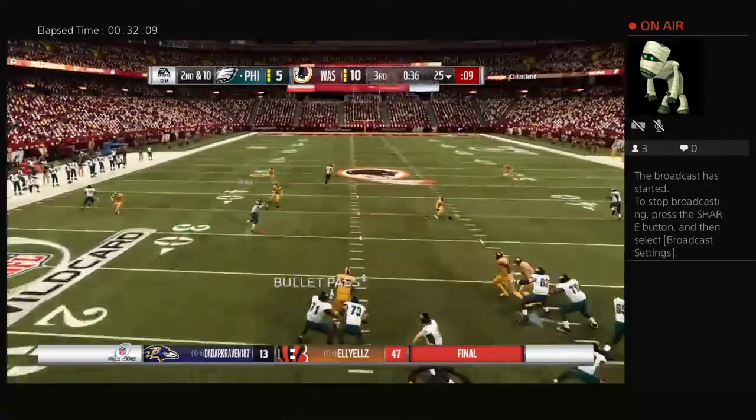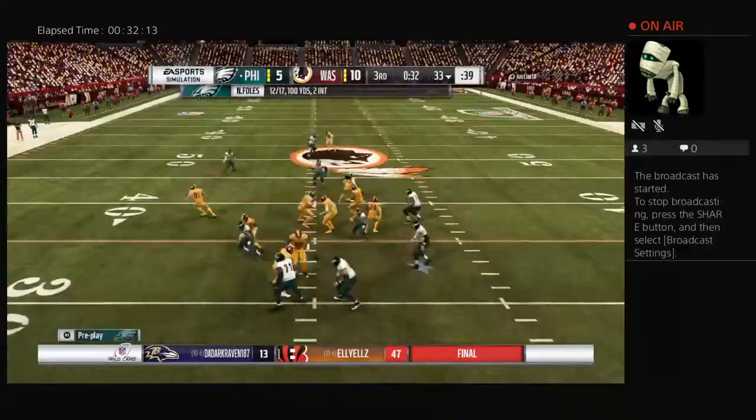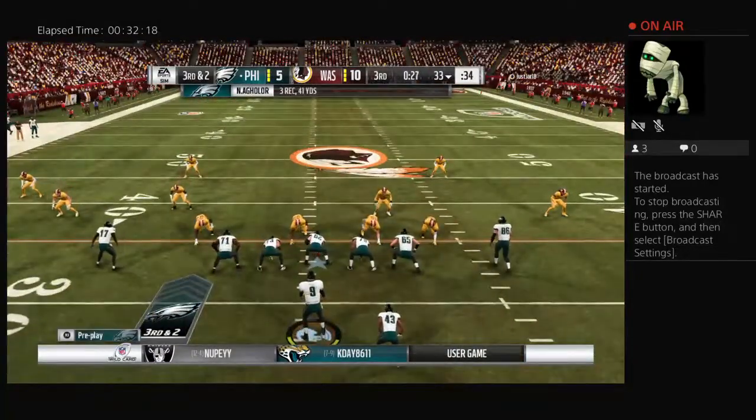Now he'll look to throw here on 2nd and 10. He finds Aguilar over the middle. And he'll get it up to the 33-yard line. 8 yards on the completion, but now they face 3rd down.